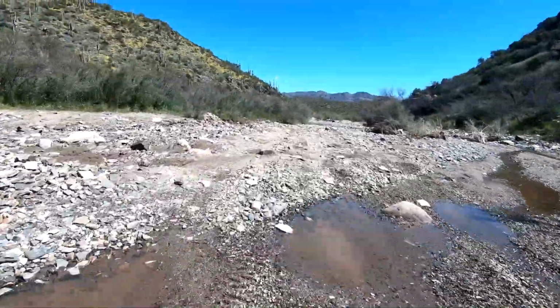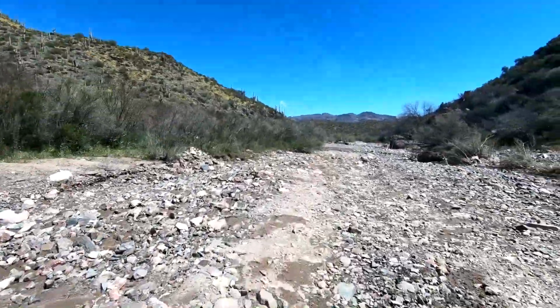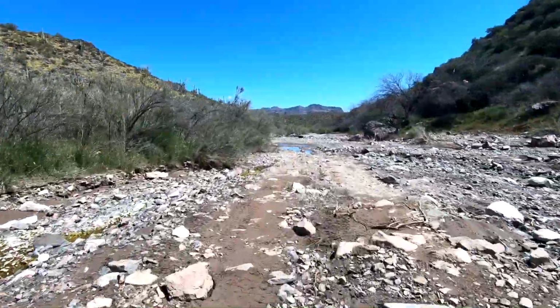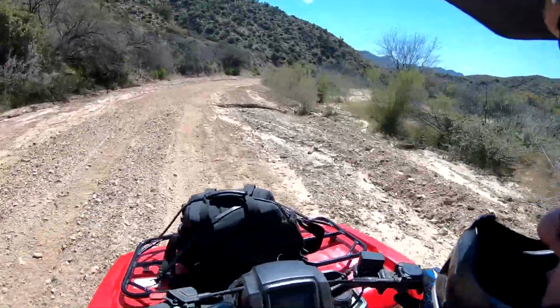It was slow going for a while as we bounced over the bumpy terrain. I know the camera stabilization might tell you otherwise, but it was rough as the miles ticked on.